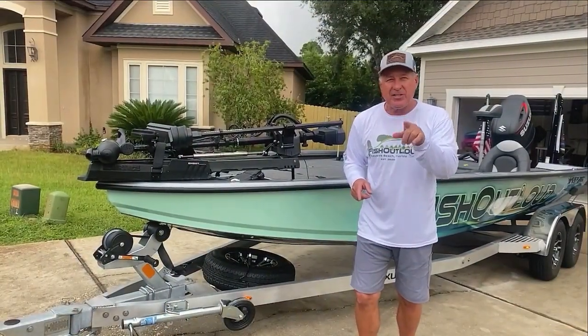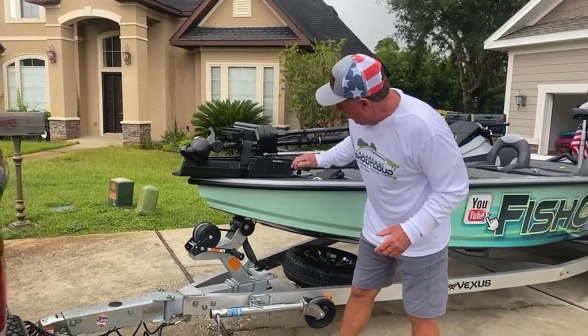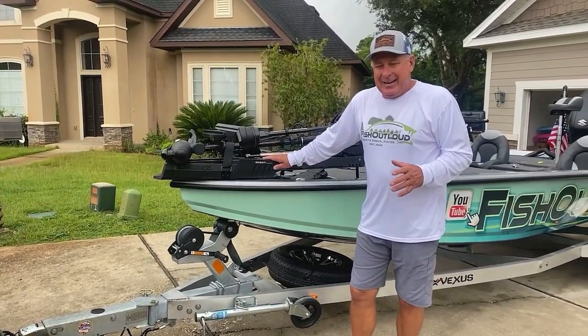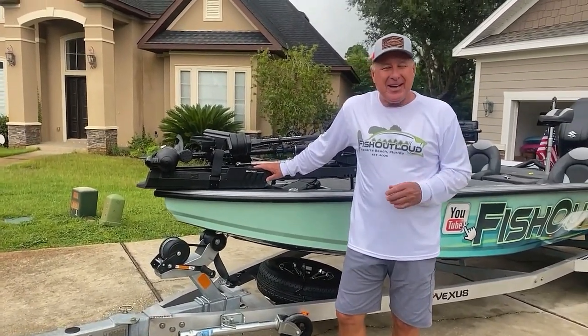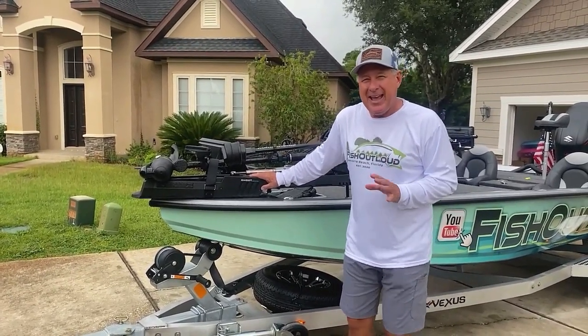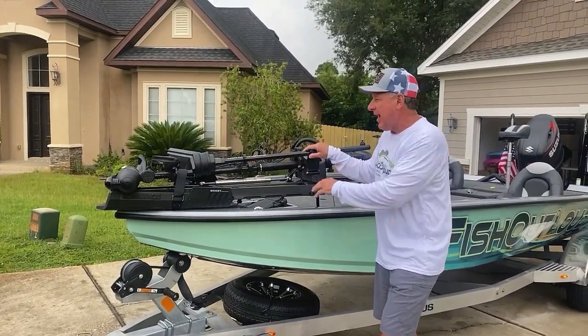Why I went with the Vexus 28. I went with an aluminum trailer. I went with the Lowrance Ghost because, well, it's kind of one of the best out there, I felt. After all the research I did, I went with it. I did put a Mega 360 Hummingbird on here, hung that.